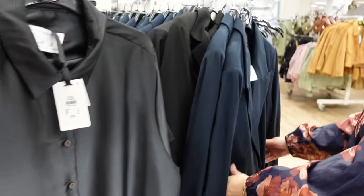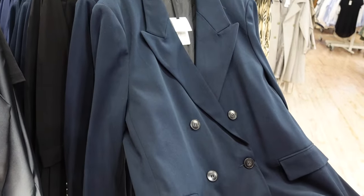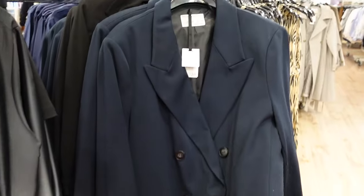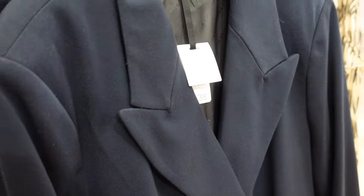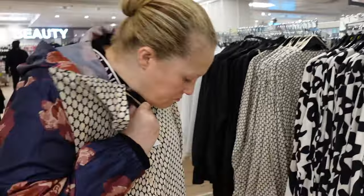This jacket to go with it. I like the jacket. Yeah, I'm in love with blazers at the moment. I like this one. Yeah, that's beautiful. That one's £38. It's a lovely pattern. It's not bad.